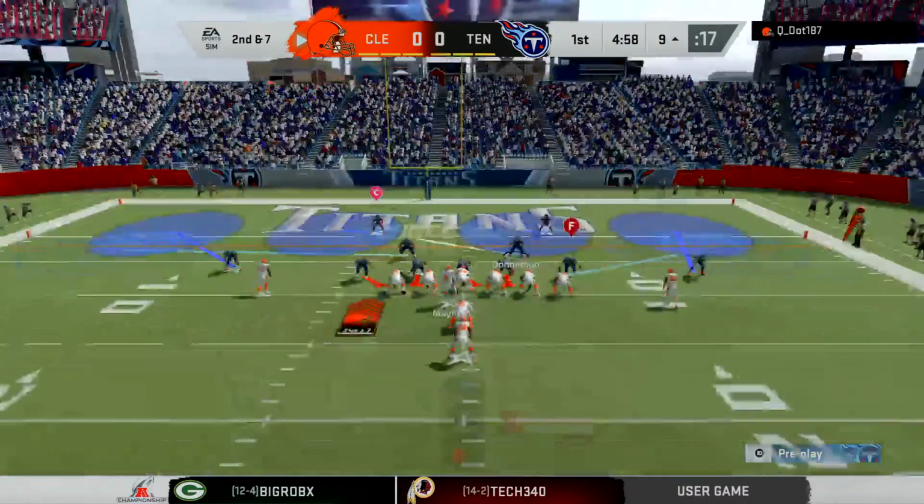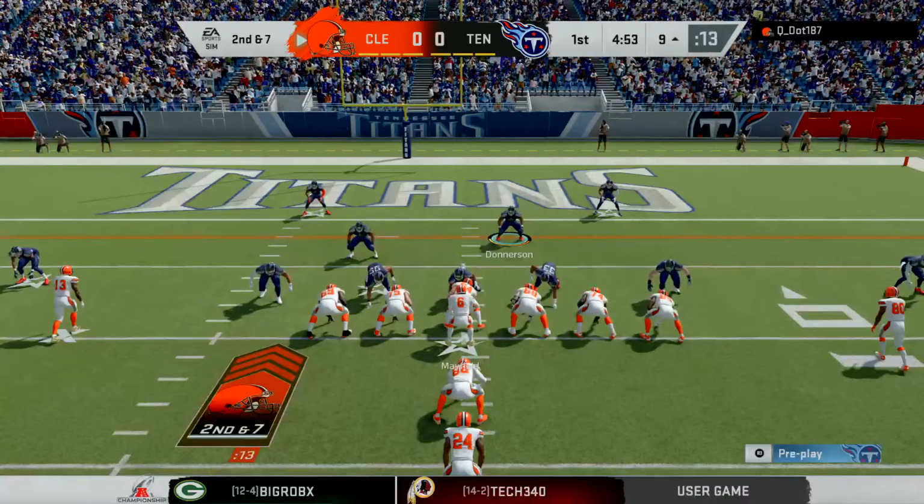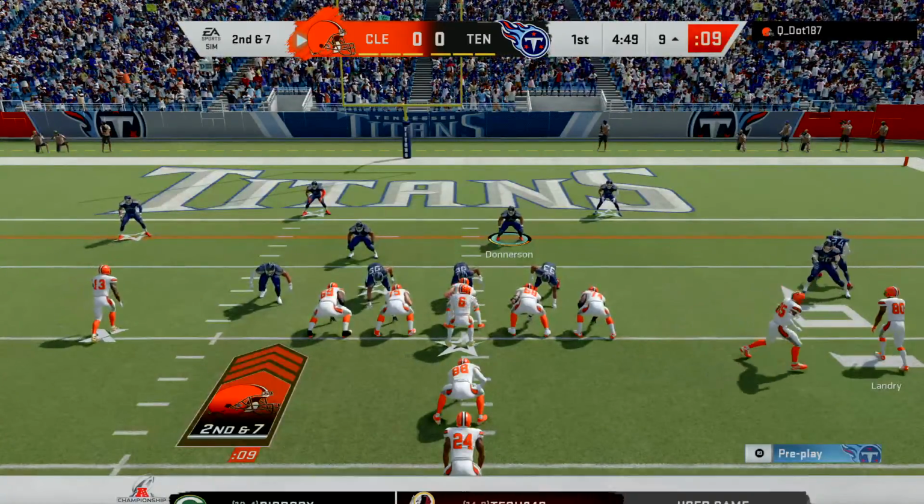Here's 2nd and 7. I'm going to come back to you. He's coming, he's coming, he's coming. We got double up, double up. Hurry, hurry. Whip. Watch the whip.